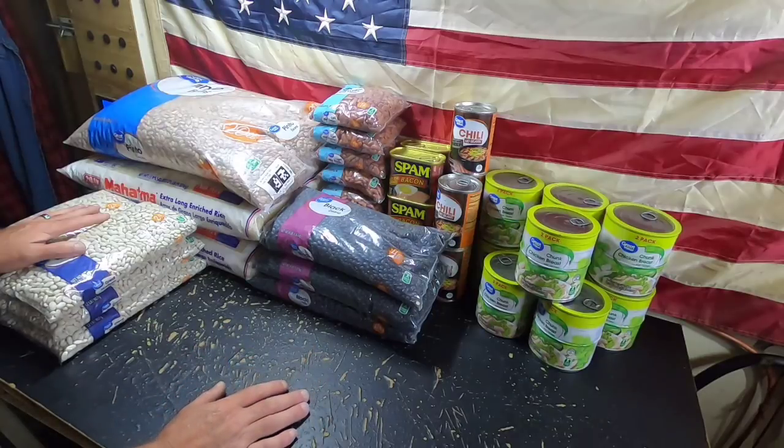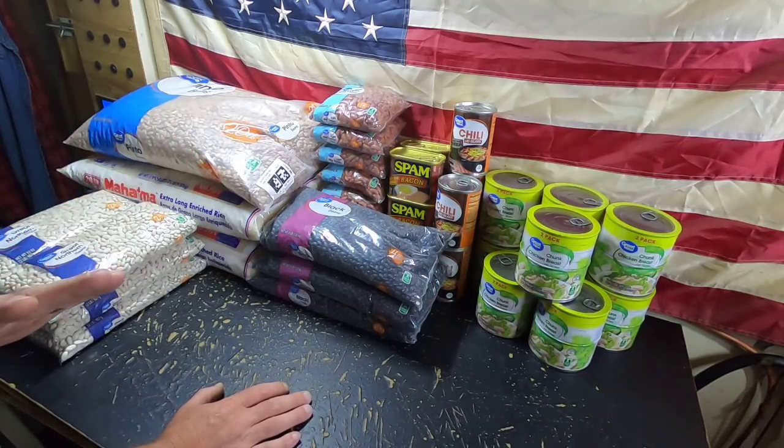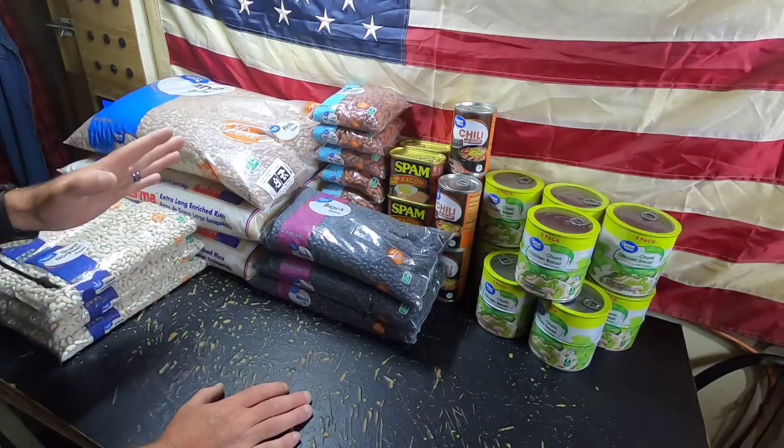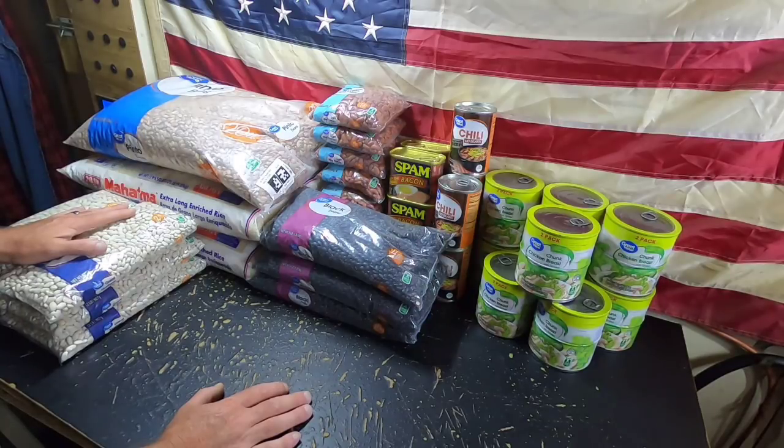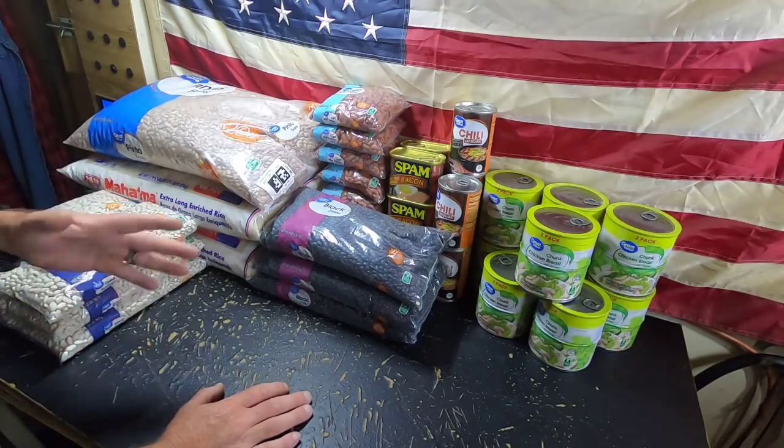We try to freeze all of our stuff, our beans, our rice, things like that, for 24 to 72 hours. Just depends on what type of freezer you use. That's up to you, and you don't have to do what I do. I just had better results freezing this stuff, letting it air dry, and then vacuum sealing it or putting it in Mylar afterwards.